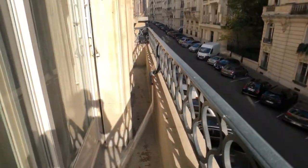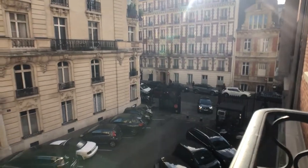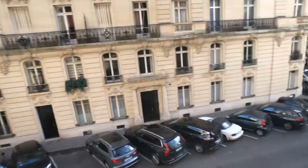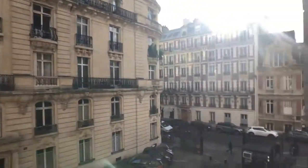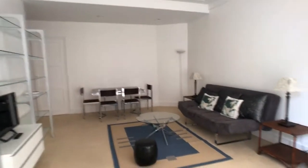So this is the balcony that connects to the bedroom. And this is the street view. So where you see that car entering, you actually have the possibility of having a parking place. And this is private for the people that live here. So those gates are closed usually, and so these parking spaces are only for the people that live in these buildings. This is the building in front, and then that's the street that takes us to the metro. It's so nice and sunny today. And then this is how the living room looks from the balcony. It's very nice.